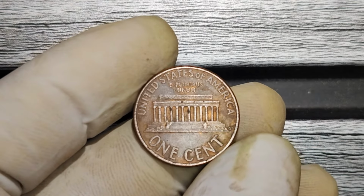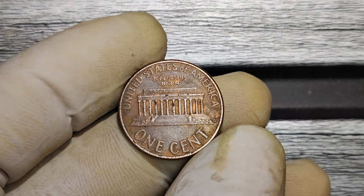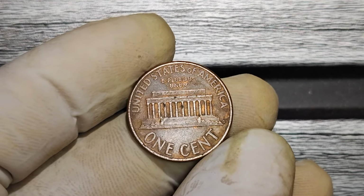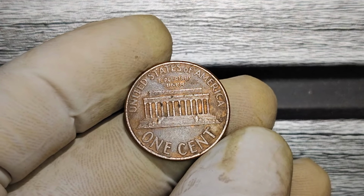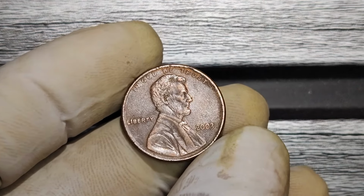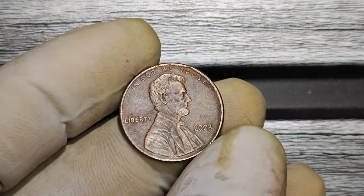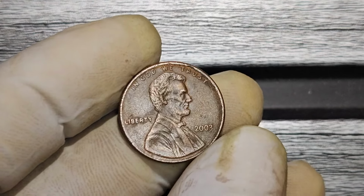Okay, let's say you hit the jackpot and find a rare 2003 Lincoln penny. What now? Always check recent sales to see what similar pennies are selling for. A good, honest dealer can help verify your coin's authenticity and value. Use professional coin grading services, PCGS and NGC. If you think your penny is valuable, getting it graded is a must.